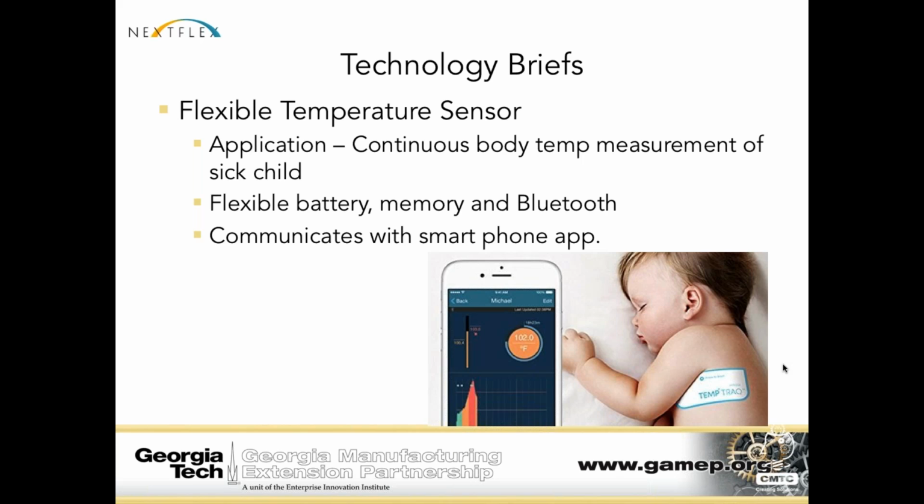So this example here is probably the most advanced FHE application. This is actually on the market. You can go to Amazon and purchase this. It's a continuous body measurement for a sick child. There's a little flexible patch that has a temperature sensor, has a battery, it has some memory, and I believe it has a Bluetooth controller that'll communicate with your smartphone.